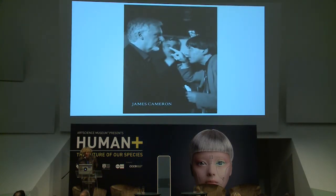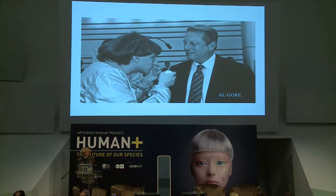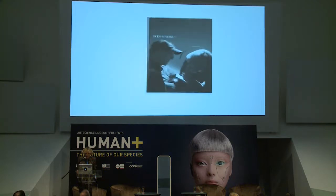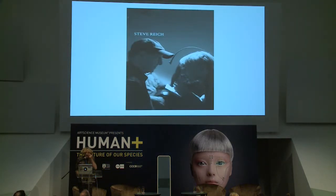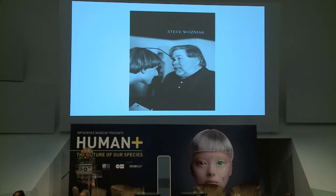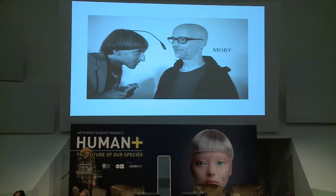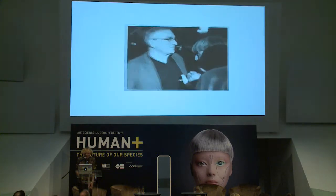James Cameron had a very, very high-pitched sound of skin. Al Gore has different notes in his eyes because he has different shades of turquoise. Steve Reich had the melody in his eyes, so he had different patterns. Steve Wozniak's eyes sounded like green apples. Moby sounded less than other people because he has no hair, so it's one note less than other people.